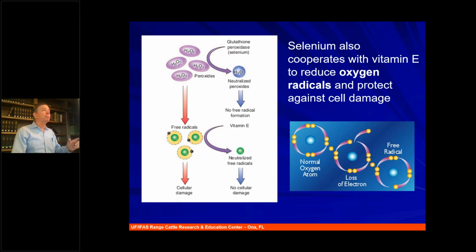And these compounds are produced normally in the body of cattle and in our bodies for just general cell respiration, but more predominantly, when your immune system is activated, they produce these compounds to help kill bacteria or other foreign invaders. But if they're not neutralized, they can harm the cells that they come in contact with, both locally and generally. And so glutathione peroxidase helps to reduce these down to lesser reactive species.